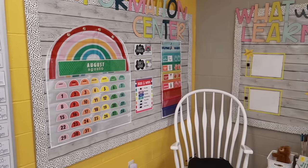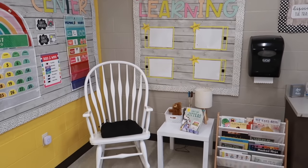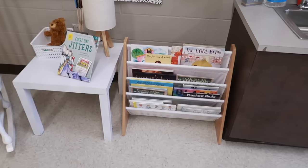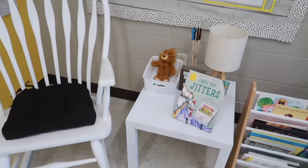and yeah, you guys have already seen this over here, our information center. I put the objectives. I am missing a little star. I need to print one out, but I filled this with all of our first week of school themed books, our little first aid jitters books. I love how this corner turned out.